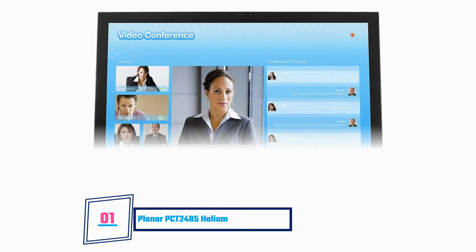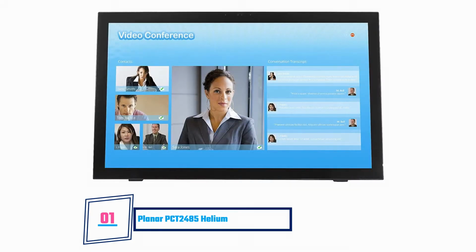Planar PCT2485 Helium. Just like the name shows, touchscreen monitors should permit touch control. The case is not different for this monitor. With it, you have the total control at your fingertips.